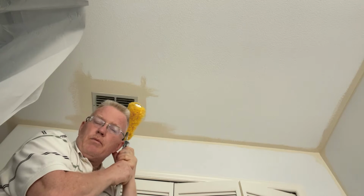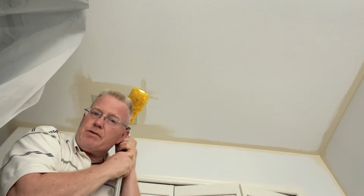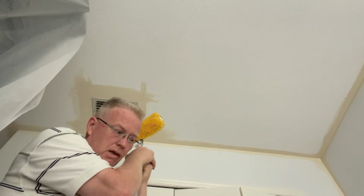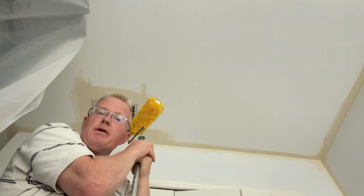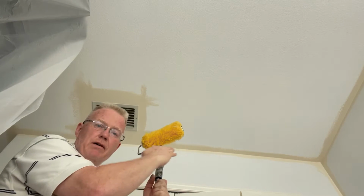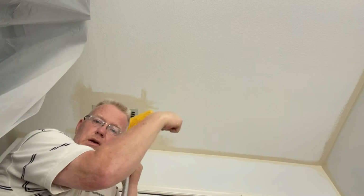Okay. Well, we're going from one color to another. Not only that, the ceiling is textured. You need to paint the ceiling twice. Once in one direction. The second time in the 90-degree angle direction. And so if I go parallel with the wall that you're looking at, the next coat, I must go perpendicular to the wall that you're looking at.